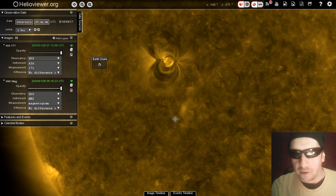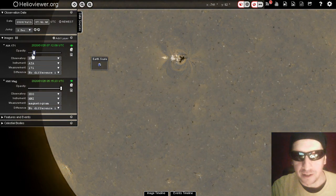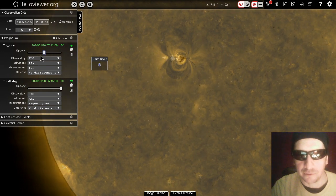Here's the view of Sunspot 2757 on HelioViewer with the magnetogram faded in. So there you see the magnetic complexity. It's still a beta class, and the chance of X-ray flares has gone up a bit.